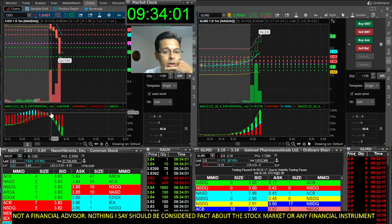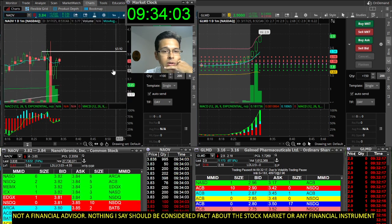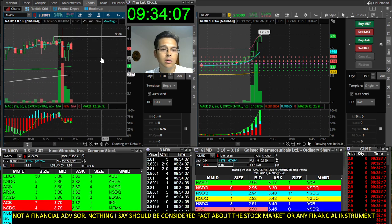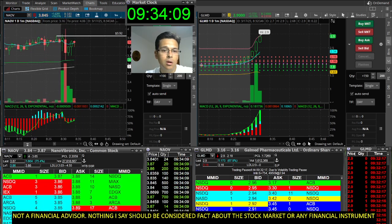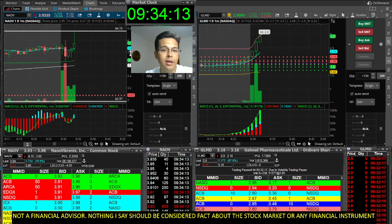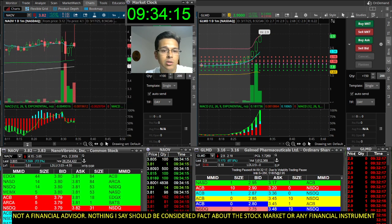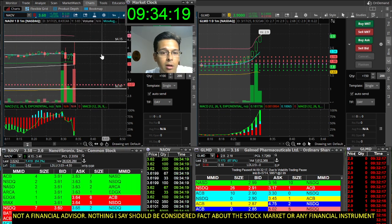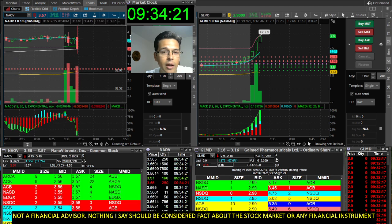Nice bounce that one though. NAOV, what you doing there? Your level 2 is moving. This needs to go. Nice. There you go. You see that? See that signal show up on the level 2? This thing's gonna nasty flush though. Look at that. Another fake breakout and a nasty flush.